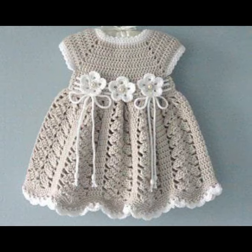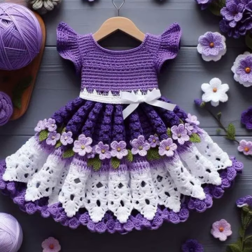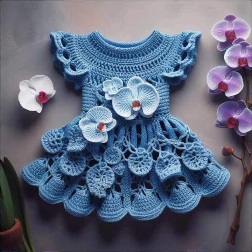Today I will talk about the most beautiful baby crochet frocks for your sweet babies. You can see in this video new designs, new ideas.